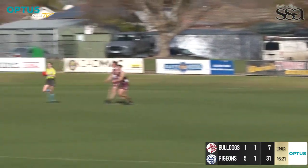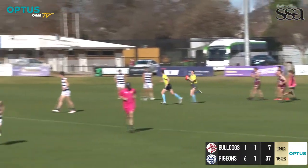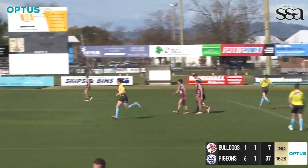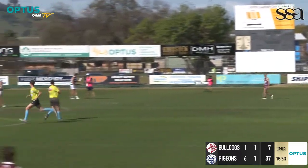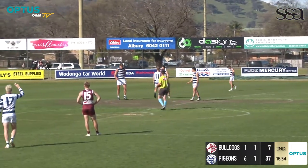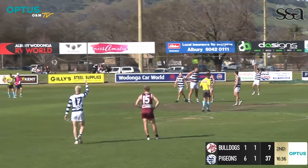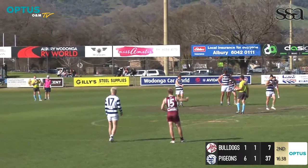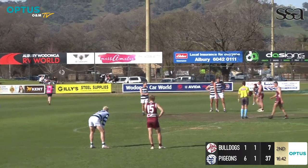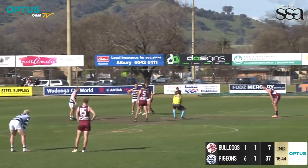I don't know, if I'm being honest, if the scoreboard really reflects the way Wodonga have played the last 10 minutes. I think they've been really good. They've been able to count the ball inside their forward 50, but this is just a sheer example of how good Yarrawonga are. If you're going to give them any time through the middle of the ground, they're just going to kill you, and that's exactly what they've done there. And Wodonga, they haven't been bad, but they just haven't been good enough to match it with the best team in the comp. Class there from Michael Gibbons.